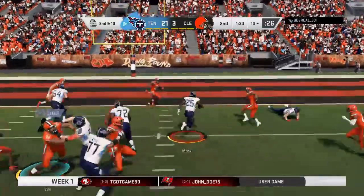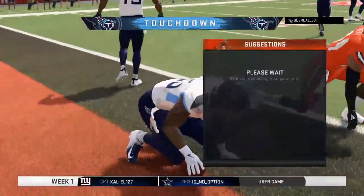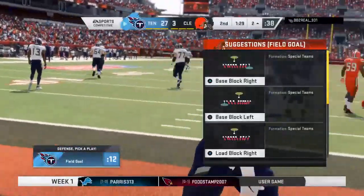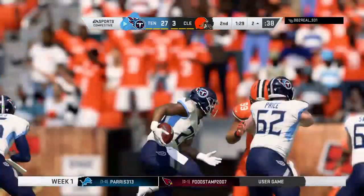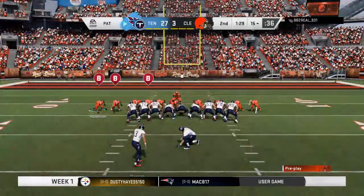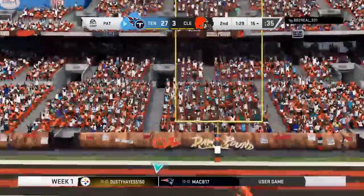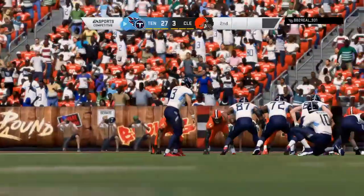On second down, here's a run with Mack. And into the end zone for a Tennessee touchdown. A 10-yard touchdown run. And the Titans are able to extend their lead. Offensive line coaches always tell their guys, if we score touchdowns, that means we get to the end zone first. That's exactly what those blockers did, clearing the way for their back.